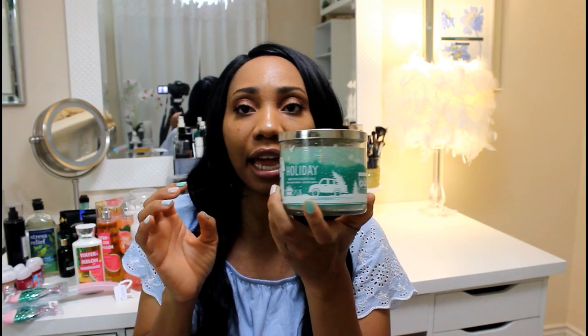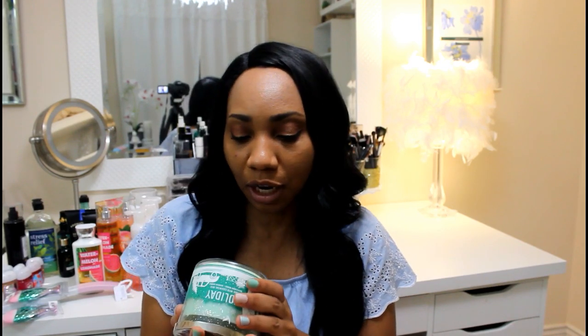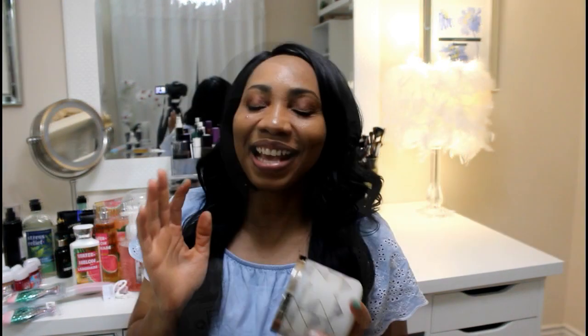Let me just tell you what this one is. This one is Holiday and it just smells like cinnamon, kind of like Big Red gum. I've never had this one. Well, I've had Tis the Season, but this doesn't smell like Tis the Season. It's a little bit different. It says made with nutmeg and clove essential oils with notes of cinnamon and cardamom. This one was my most favorite 75% off candle that I have found.